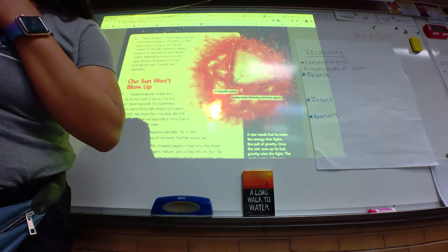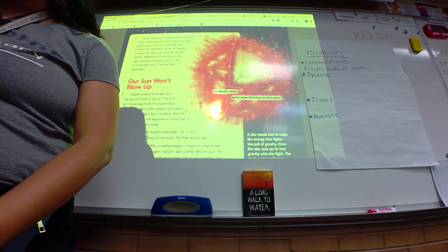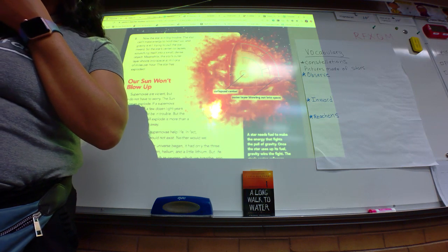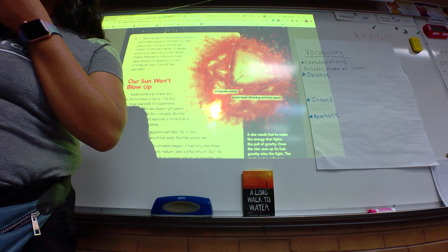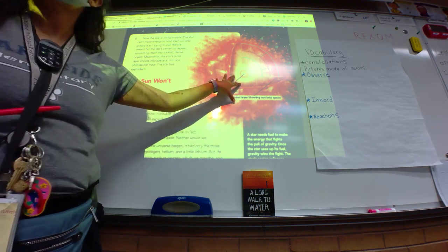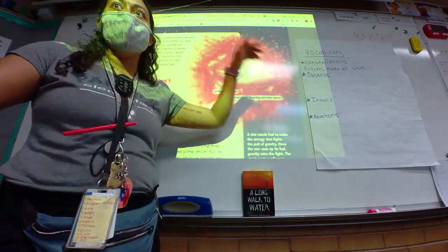Now the star is in big trouble. The star can't make energy to hold itself up, and gravity is still trying to pull the star inward. So the star's center collapses, scrunching itself into a small, dense object. Meanwhile, the star's outer layer shoots into space at millions of miles per hour. So the outer layer is blowing out into space. So the star is starting to blow up.